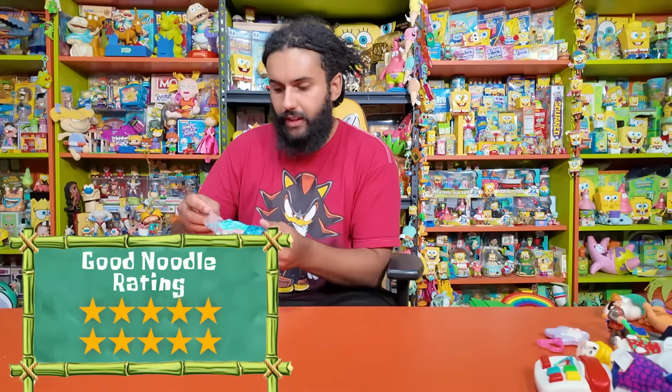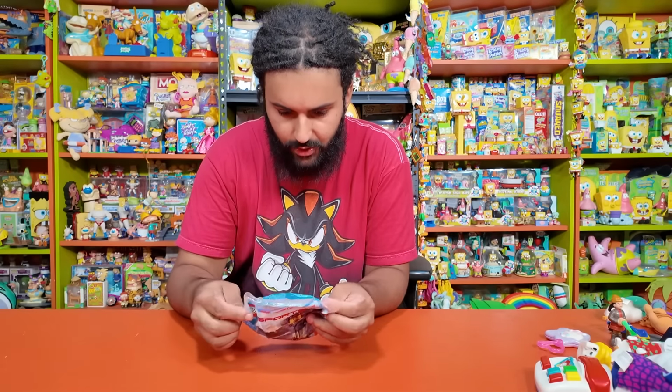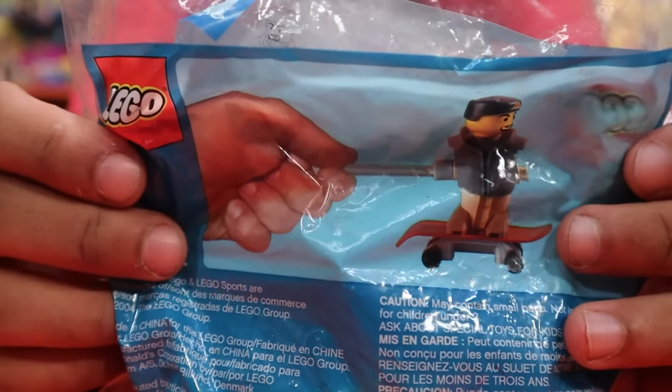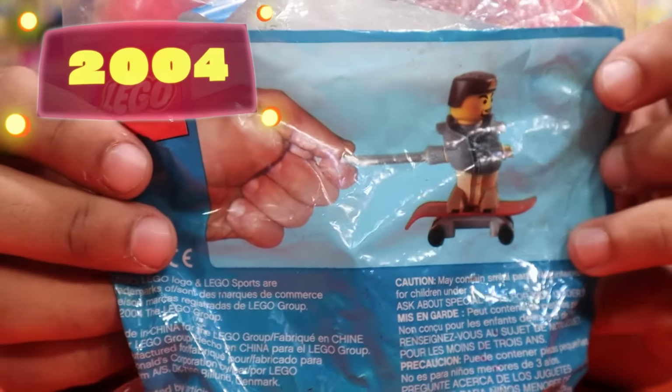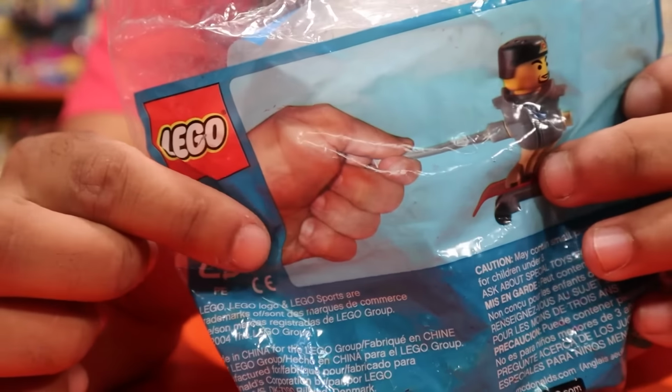A 10. Ooh, we have a Lego one. So this is a Lego guy on a skateboard, it looks like, which is the weirdest skateboard I've ever seen. I don't know why. There's something weird about seeing a human being on the advertising of a meal toy. The fact that this is in my food and there's this human being's hand here. It doesn't mean anything.